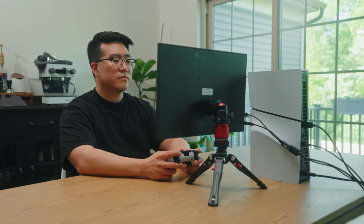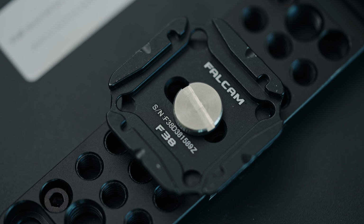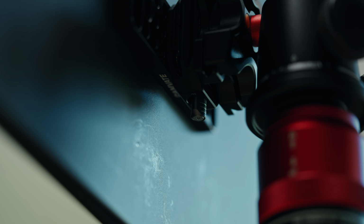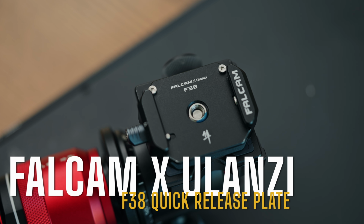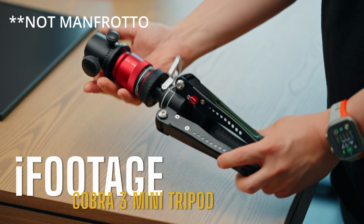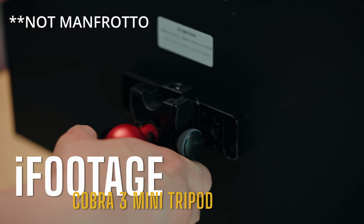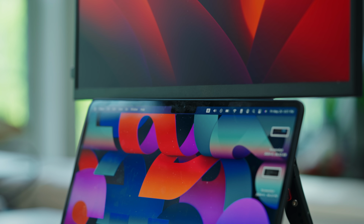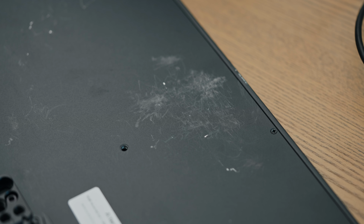And this screen also has a VESA mount in the back, and I attached this quick release plate to it so that I can attach this to a tripod super easily. This is the Ulanzi quick release plate, which helps me take the monitor on and off really easily. But when I'm on the go, I use this Manfrotto tripod to mount the screen, and this gives you just enough height to put your laptop right underneath it. I would say though, just make sure you purchase a bag or covering for this, because I scratched the living hell out of it already because the tripod kept scraping it in my backpack. So yeah, just make sure you get that cover.